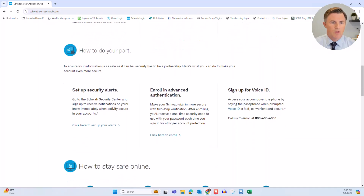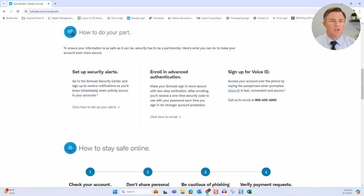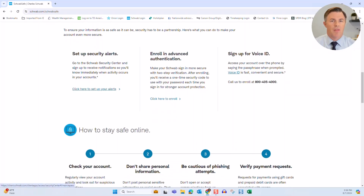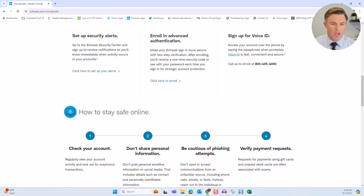So how do you do your part? Well, you definitely want to set up security alerts, and that's when you log into your accounts at Schwab. You can set up those alerts to make sure that you're getting information anytime there's any changes in your account. I would strongly encourage you to set up two-factor authentication, and you can also set up voice ID anytime you're calling in to your accounts. That way Schwab will be able to know that it's actually you that's calling in.